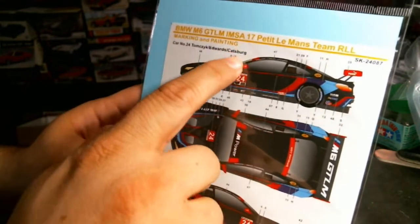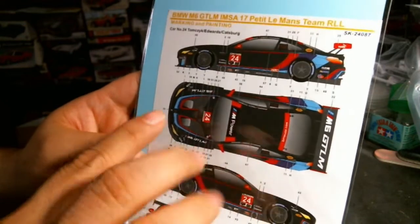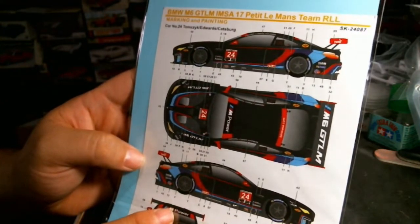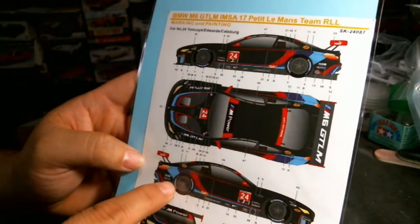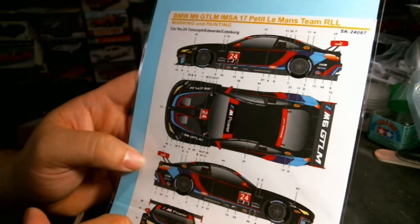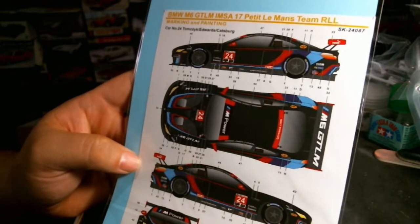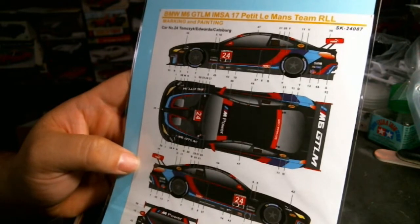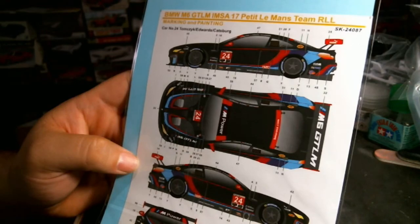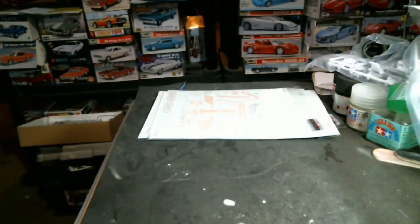I think it might be Nicky Katzberg. If you cut off one of these drivers, this car, as it ran, this black scheme also won two races in 2017. It didn't do that great at Petit Le Mans, but it did win two other races. So that's something to consider with these decals as well. You don't necessarily have to build the Petit Le Mans car. You can build podium cars from other races by removing one of the drivers because endurance races require three drivers, where the regular sprint races only require two.